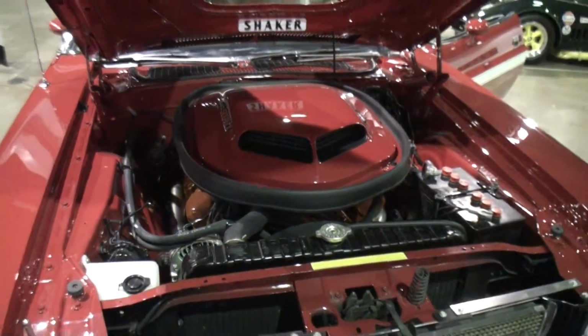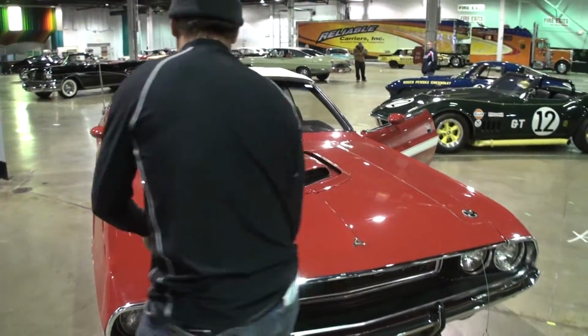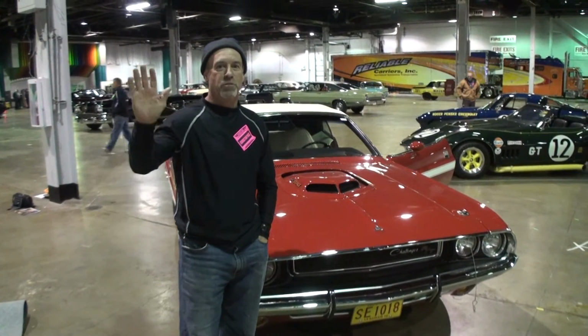Sure. So let's drop the hood, put it back, and we'll have you stand next to your car. There we go. Stand right next to it, Tom. Tom, thanks for being on My Car Story. No problem, Lou. Thanks.